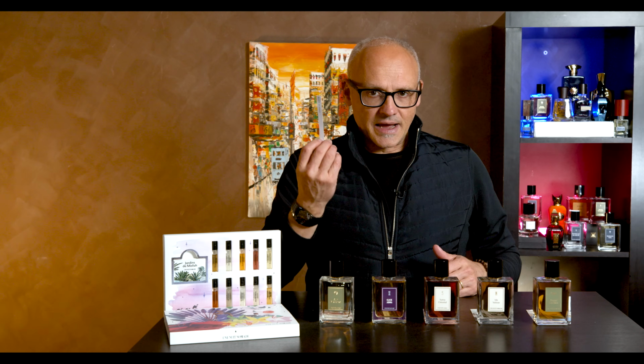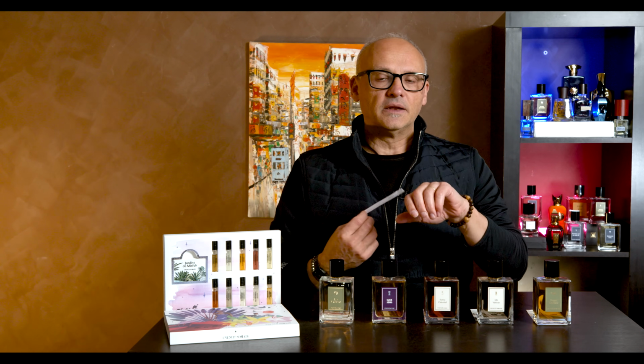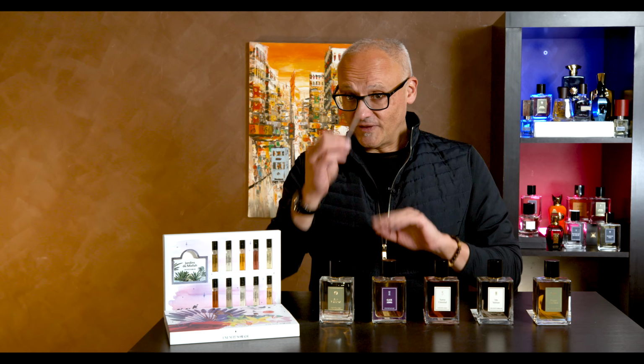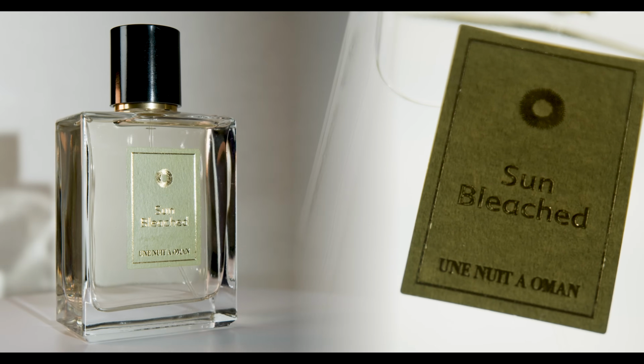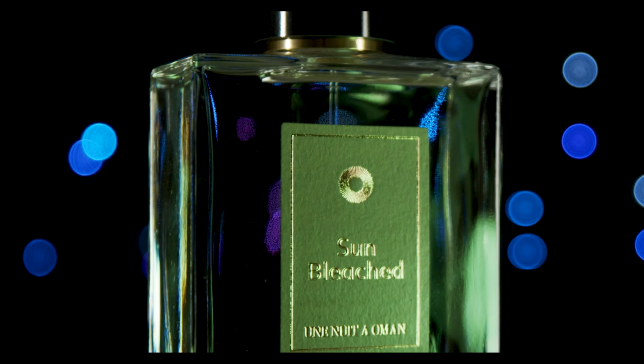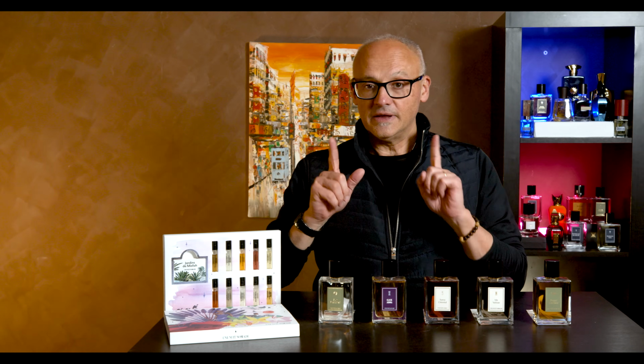Okay, let me begin. Now, as we spray, I would like you to spray on card, but I would also like you to put some on skin, so you can see the difference between how it performs on card and how it performs on your own natural skin. One that is perfect for this is Sun Bleached. For those who love clean ambrette style fragrances, musky, white florals, with a touch of sandalwood, this is magic. So I'd love you to spray.